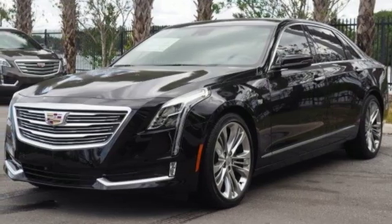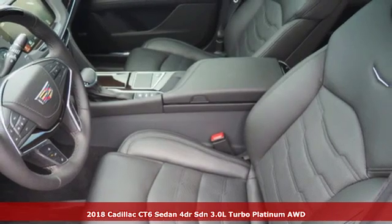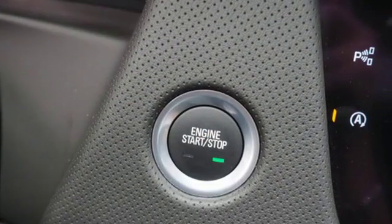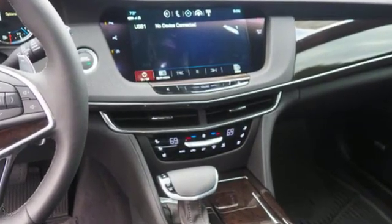Here's a new 2018 Cadillac CT6 sedan. Whether you're driving or being driven, you'll relish the experience of this prestige car in a class all its own. It's well equipped with features you need.